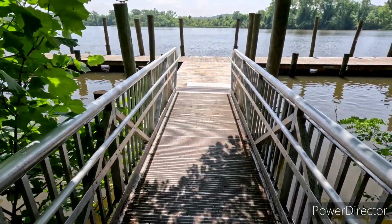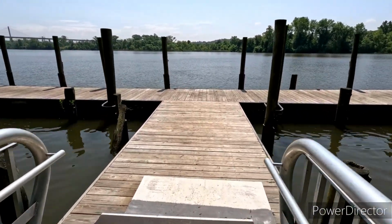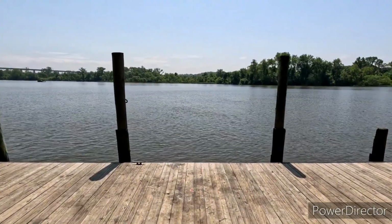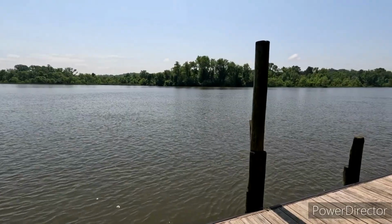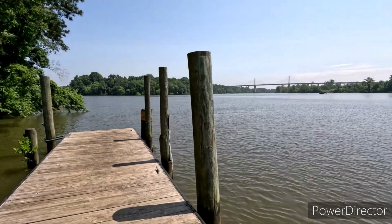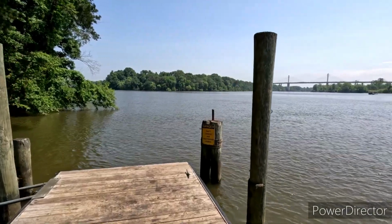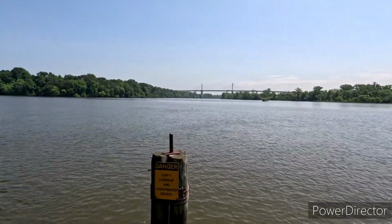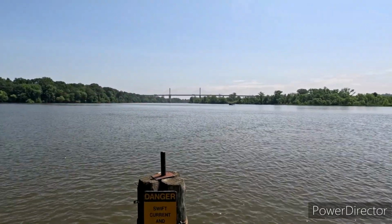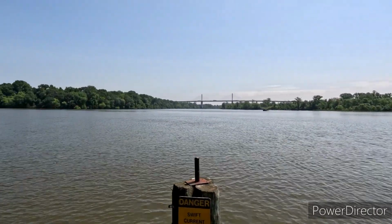This is why I'm out here quite a bit through the years. Got a little floating dock here to fish on. Some swampland over there, a marshy area. Tide's high right now. That's the Varina Bridge right there. It's been there about 20 years or so, I guess. Over on this side of the bridge is a place called Enon, and on that side it's called Varina.